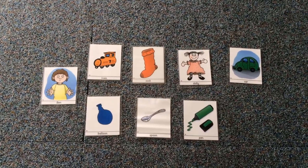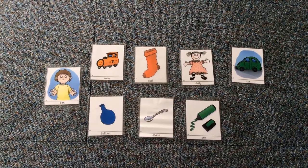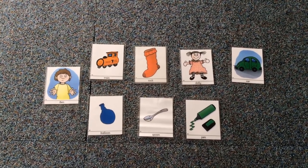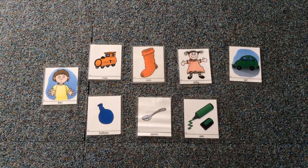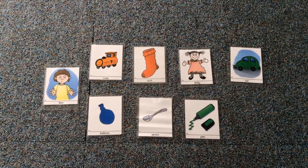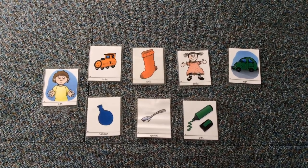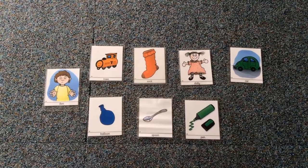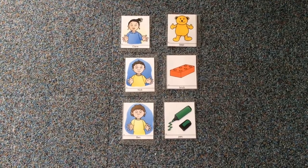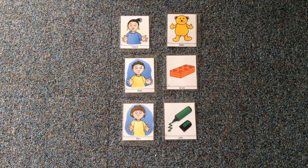Which toy belongs to Ben? Remember, it needs to sound the same. Ben's train, Ben's sock, Ben's dolly, Ben's car, Ben's balloon, Ben's spoon, Ben's pen. Which one sounds the same as Ben? Ben's pen. So now we've got Claire's bear, Nick's brick, Ben's pen.